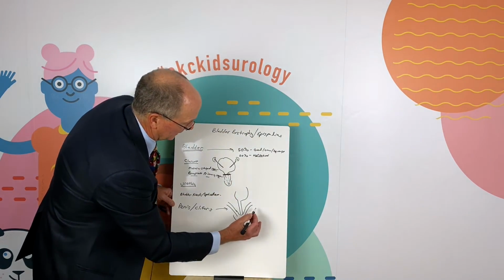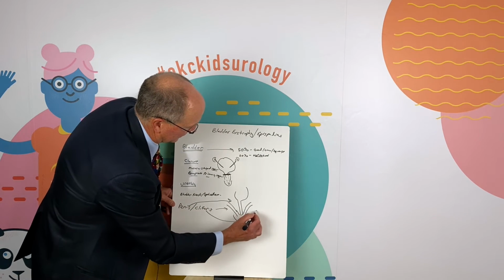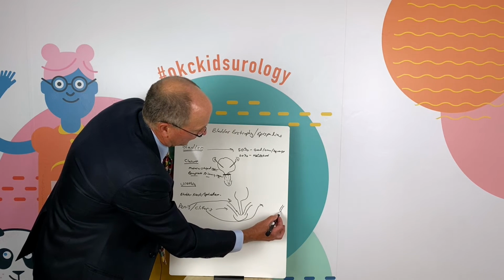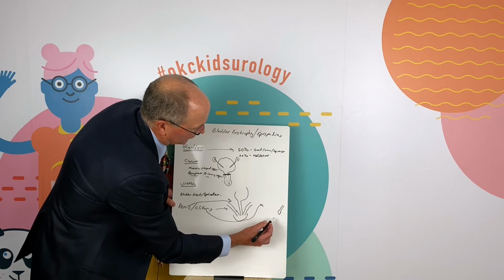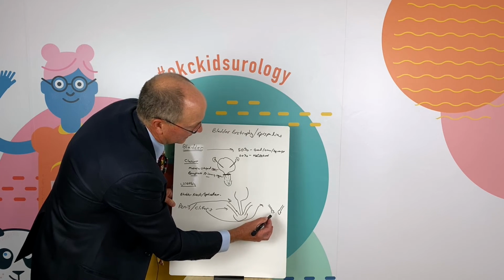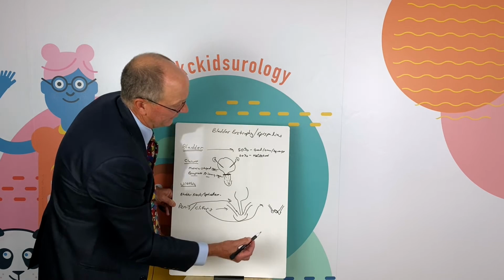In terms of the clitoris, this is the penis here. Usually the clitoris is completely separate, with half the clitoris on one side of the pubic bone and the other half on the other side. So for the female, the vagina sits right in between there.